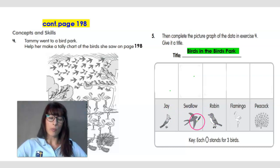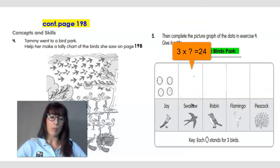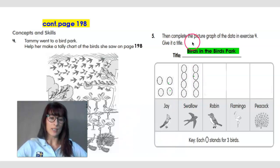That means we need to now ask ourselves a question. 3 multiplied by what number is 12? Okay, and so the answer will be 4. So here I'm going to put 4 of these symbols, okay, ovals. All right, let's move on to swallow. Swallow, how many of this one did we say we had? We said we had 24. Very good. So again, 3 multiplied by what number is 24? I'm going to have to place in here 8 ovals, okay? So here we're going to put 8 of these symbols.